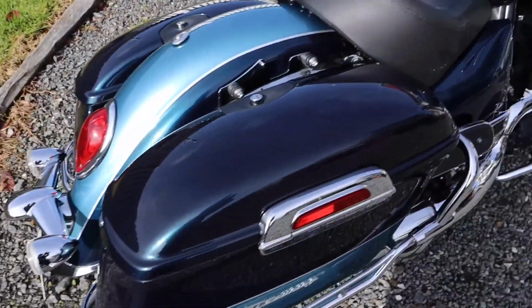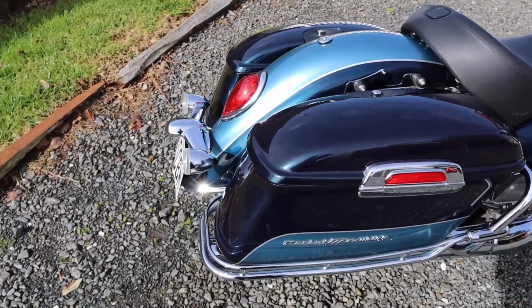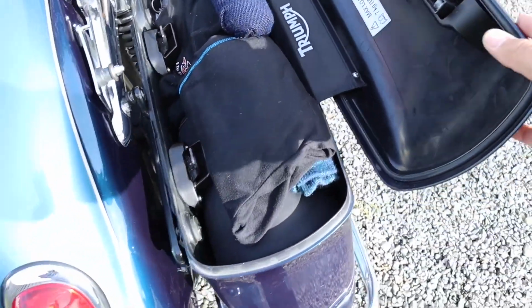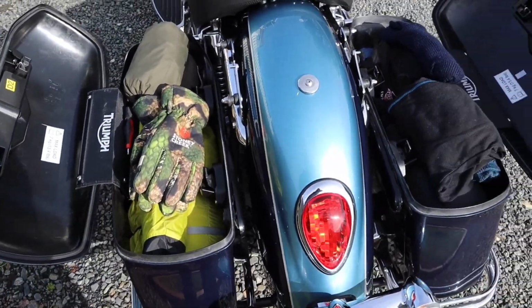Okay guys, so I've got all the gear that was just sitting on the top of the bike before. It's now in the bags, and the panniers here, look. Here we go, see? There's it all sitting in there. This side. So all that gear is sitting in here.